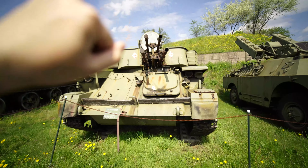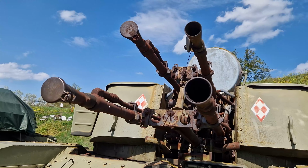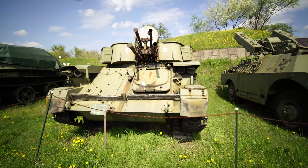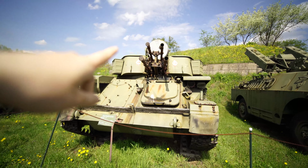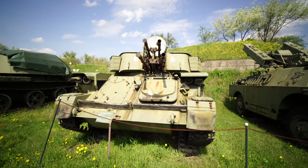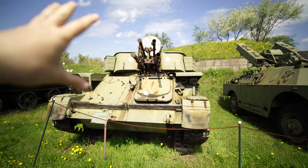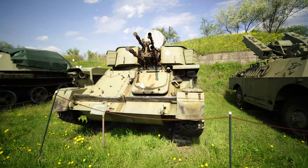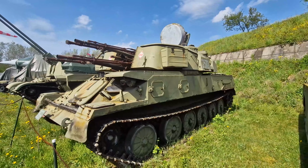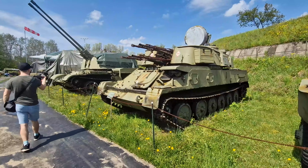ZSU-23-4, and these things usually get their names from the caliber and amount of guns they have. So basically, this is the ZSU, which I don't know what it stands for, 23-4. So the 23 is the 23 millimeter cannons, which I suppose are similar to IL-2s as well, and you get four of them, so that's why it's 23-4. And this thing has a really good radar, and its fire rate is insane. I don't know, insert a clip from War Thunder where it fires. This thing is mad. You don't want to be flying anywhere near it, and it sounds and looks and shoots just as mean as the nickname suggests, Shilka.